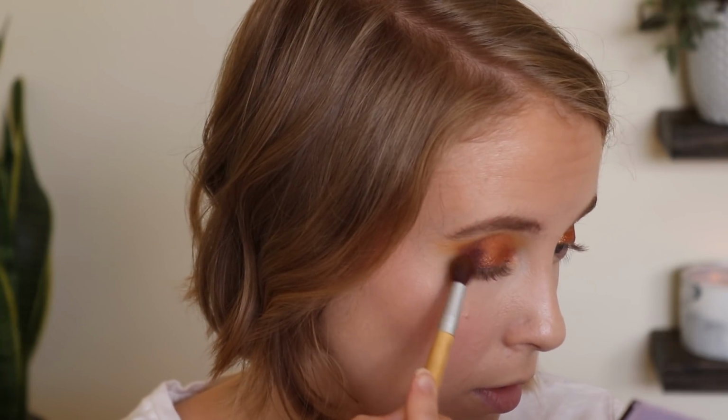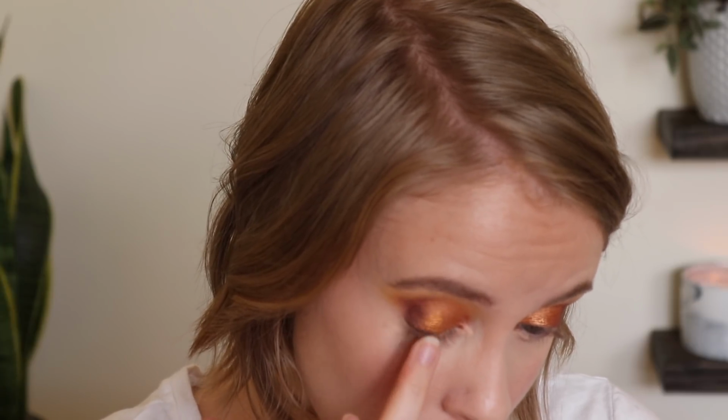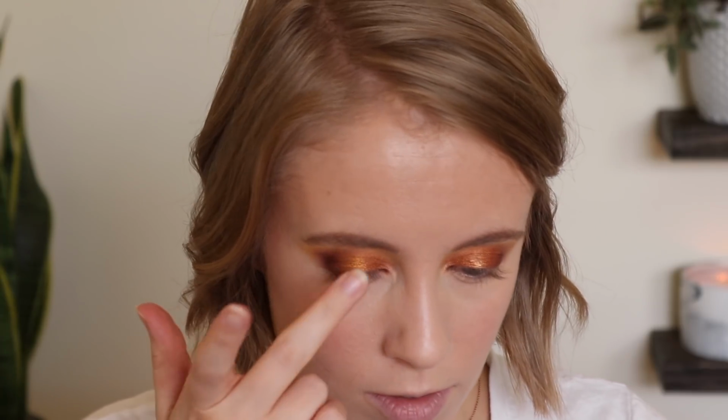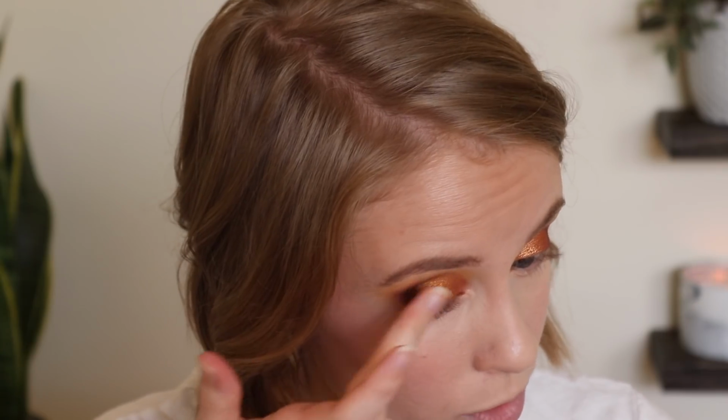this out. So I think now I'll tap a little bit of Amber, which is that other Naked Honey shade that was chosen, onto the center of my lid. Since it's a little bit more of a copper, whereas HBIC is more bronze. Actually, no, reverse that. HBIC is more copper. This shade is more brassy bronze.